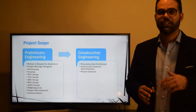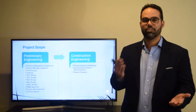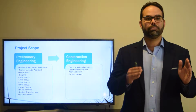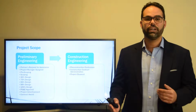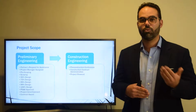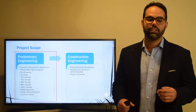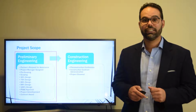In addition, the project delivery process is divided in two different phases. You have preliminary engineering and construction engineering. Preliminary engineering starts when the partner contacts us and requests our assistance, and goes all the way until you award a construction contract. Construction engineering goes from the award of the construction contract all the way to the project closeout. For this project, we focus on the meetings related to the preliminary engineering phase.